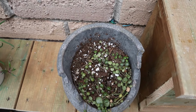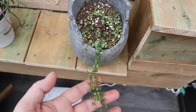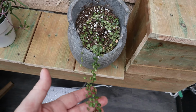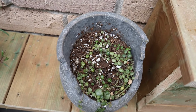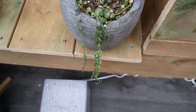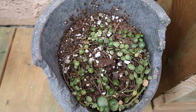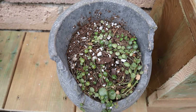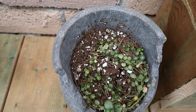So guys, this is my Pepperoni Prostrata. This was a little cutting I started off probably about 2 or 3 years ago, and I had it in my bedroom, actually in my ensuite window, and it grew, but it never got large. Look at how tiny they are. So I'm hoping they will do better. You can see it was actually so long that I wrapped it around the top.